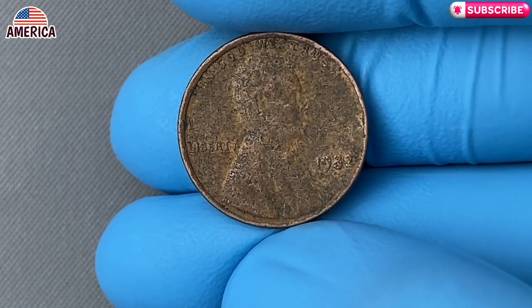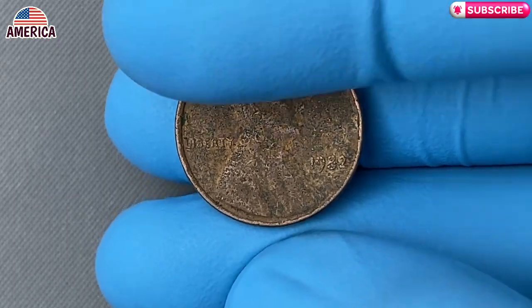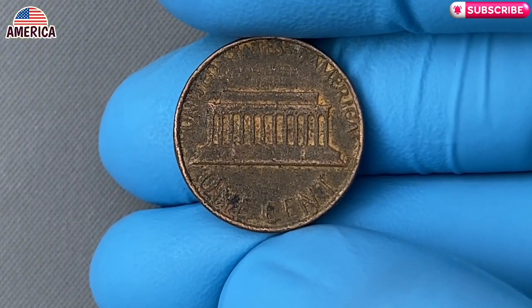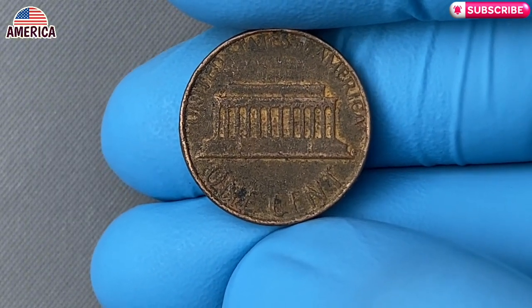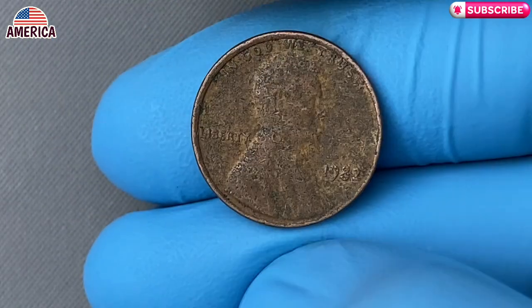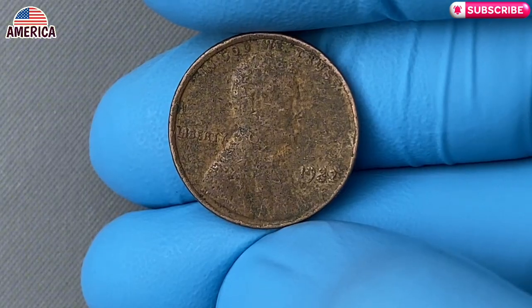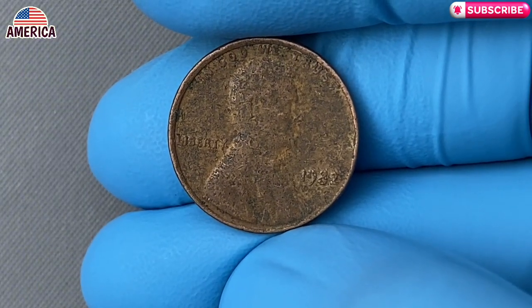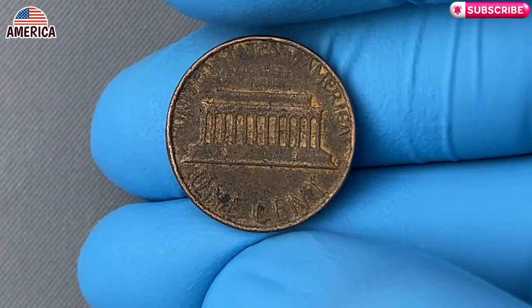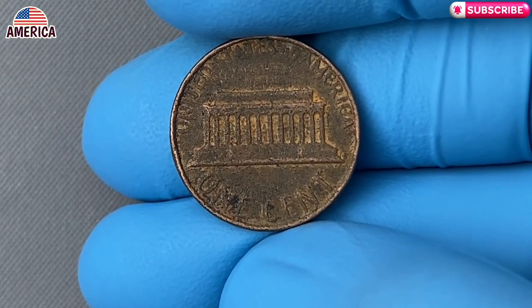In addition to this rare error, there are also some key factors that can influence the value of your 1982 penny. First and foremost, condition is everything in the world of coin collecting. Coins that have been preserved in pristine, uncirculated condition are far more valuable than coins that have been heavily worn or damaged from years of circulation. A 1982 penny that is in excellent condition, with no scratches, discoloration, or signs of wear, can easily be worth more than a penny in its original state.